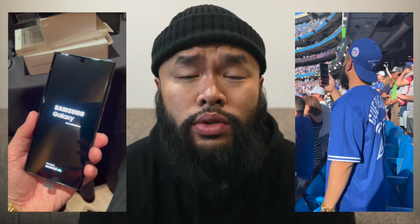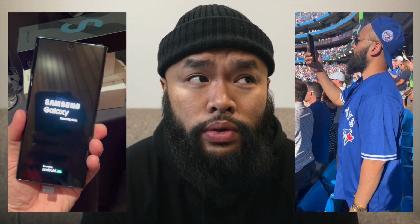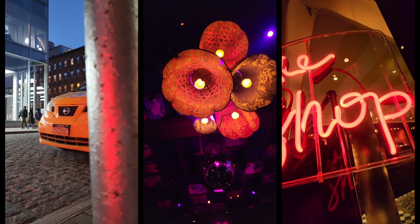I was also shooting with the S22 Ultra, which is Samsung's latest phone. It does really, really well in low light. And honestly, it would be another phone that I could shoot with if I really needed to.